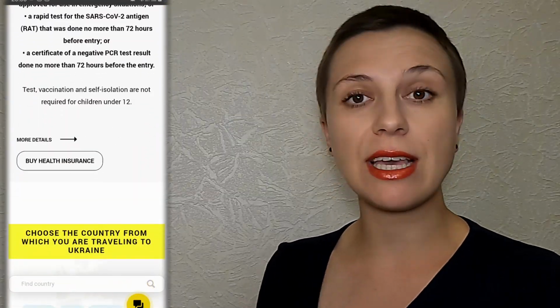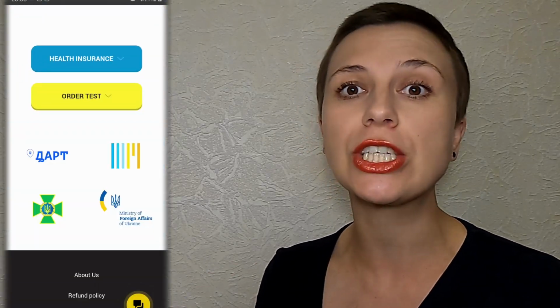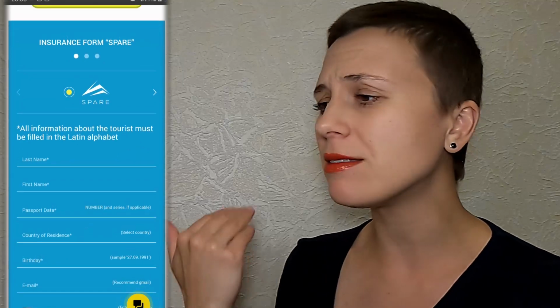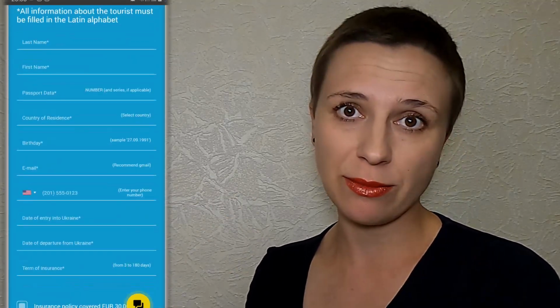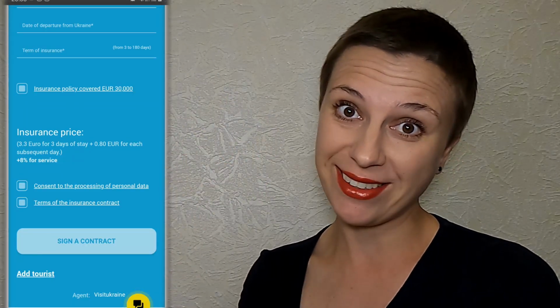Now, these rules are the same for everybody, for all foreign visitors. It doesn't matter which country you are coming from. Is it green, is it red, doesn't matter. Yes, so we have these 2 main demands for you guys.